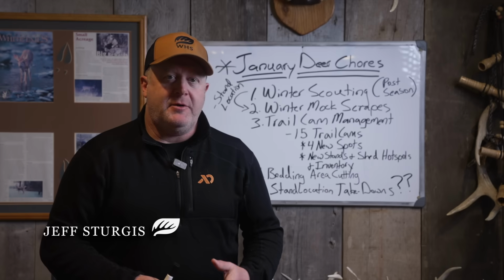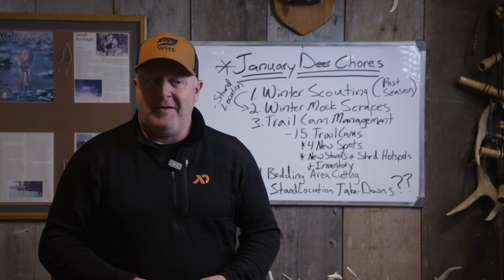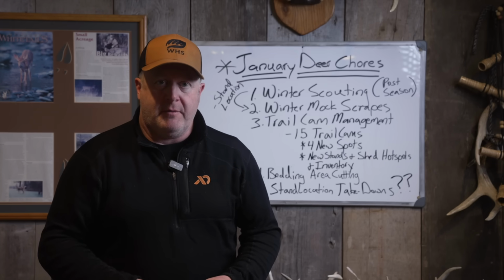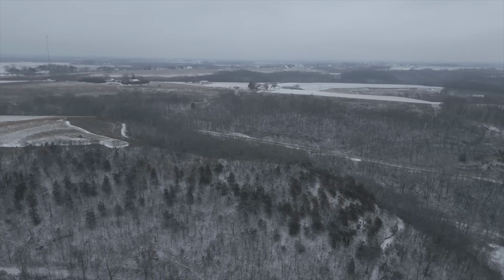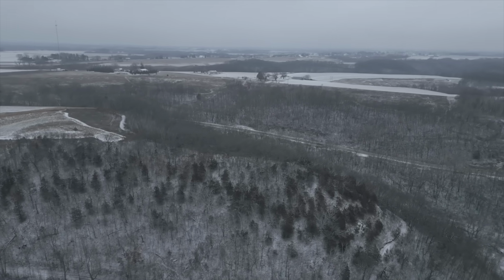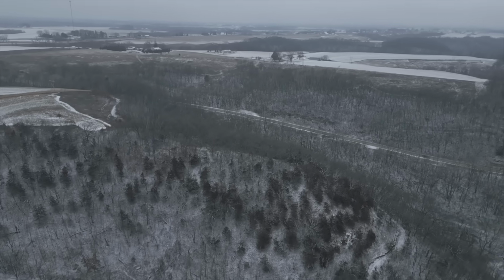We talk about deer chores every single month. Maybe we skip October, November because we're hunting. Sometimes we do, sometimes we don't. But when it gets into January, a lot you do in January could set the tone for the entire year and really how well you're going to do during the season, during actual hunting time. Because let's face it, that's what we're gearing up for.